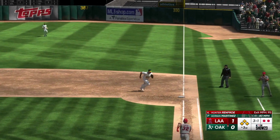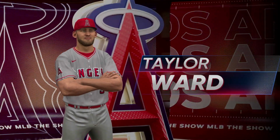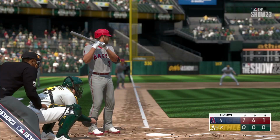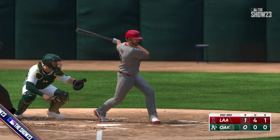Grounded to Aguilar. He handles it himself. And that is that. So one run in the inning on this base hit. It's now 1-0.